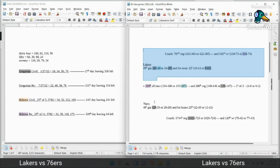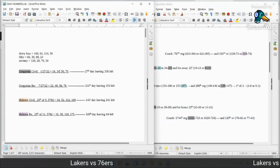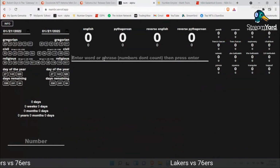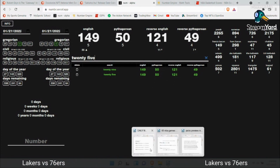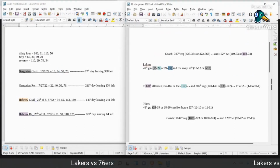So if the Sixers were going to win this game, what we can point to is that today is a day with 50 date numerology on the Gregorian. Sixers can get their 29th win for the season. Lakers can get their 25th loss for the season. If we go to the calculator and type in 29 and 25, see that they both sum to the same thing in all four base ciphers, and both of them sum to the number 50. So on a day with 50 date numerology for the Gregorian, Lakers can get their 25th loss. Sixers can get their 29th win.